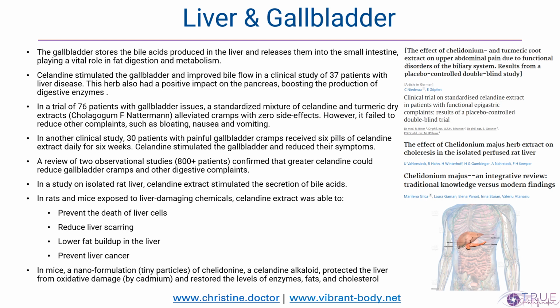In another clinical study, 30 patients with painful gallbladder cramps received 6 pills of celandine extract daily for 6 weeks, and the result was that it stimulated the gallbladder and reduced the patients' symptoms. A review of 2 observational studies with over 800 patients also confirmed that greater celandine could reduce gallbladder cramps and other digestive complaints.